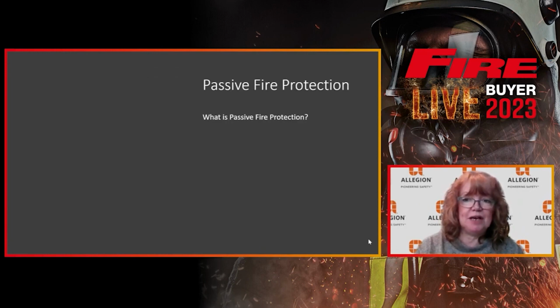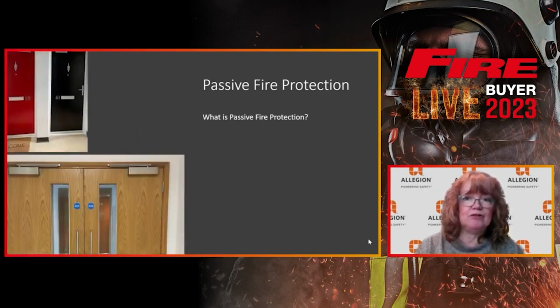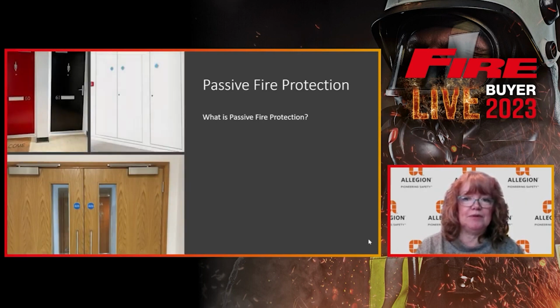What is passive fire protection? Corridor doors, flat entrance doors, riser cupboards. Passive fire protection requires no human intervention or electrical intervention to activate. Fire doors and all hardware associated with the fire door form part of the passive fire protection within a building. They are designed and tested to withhold the spread of fire and in some cases also offer smoke protection.